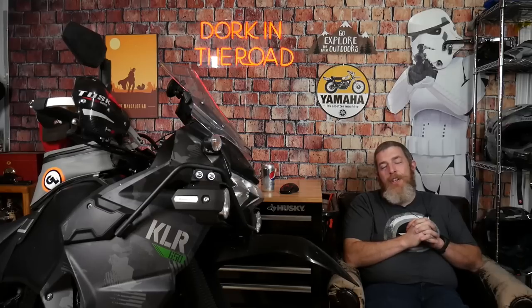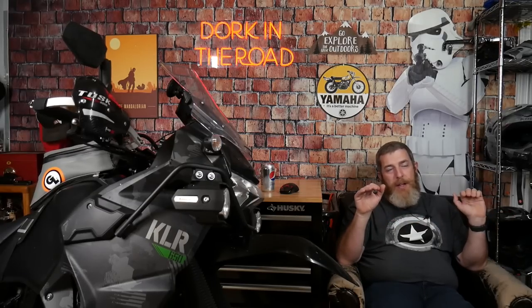My last complaint is the stock foot pegs. Not only are they rubber mounted, but they're rubber topped. I guess they're great if you're going to ride on the highway all day, but who buys a KLR to ride on the highway all day? Those rubber ones are slippery, they flex too much, I didn't like them, they're gone. One of the first mods I would recommend if you get a KLR of your own.